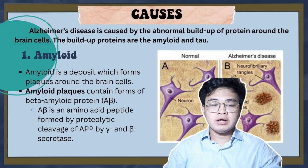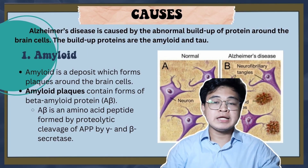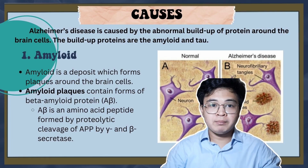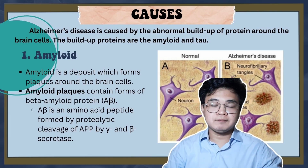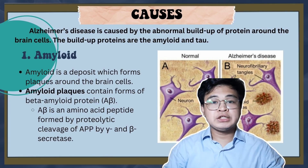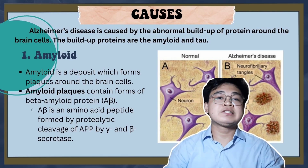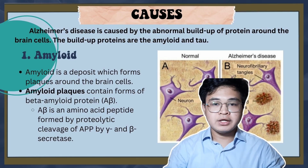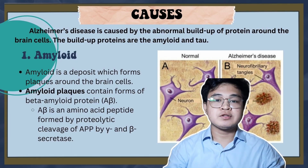Focusing on amyloid, amyloid forms the amyloid plaques. These plaques contain the beta-amyloid protein. A fun fact about beta-amyloid protein is that it is an amino acid peptide formed by the proteolytic cleavage of amyloid precursor protein, or APP, by the gamma and beta secretase. Those amyloid plaques are the gradual buildup and accumulation of protein on neurons that will interfere with synaptic activity. It causes interneural dysfunction, which primarily leads to the cell's death.